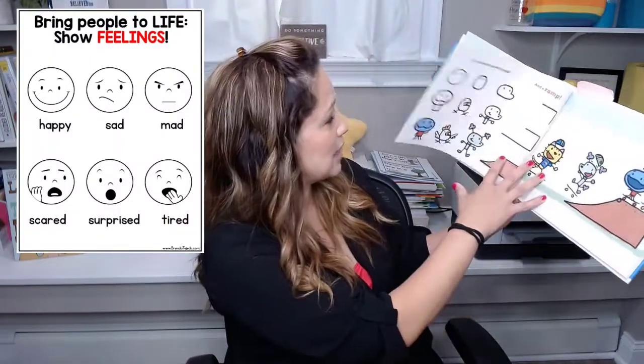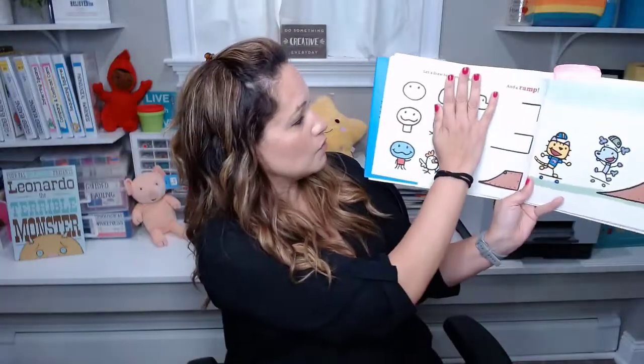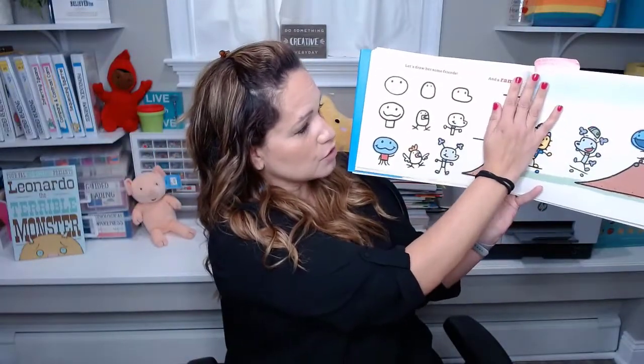As you can see, this cat has different expressions, so you can practice that too. And here are some simple directed drawings. You can cover some of these and practice drawing the different characters. It's such a fun story too, it's silly. So your kids will enjoy listening to it.